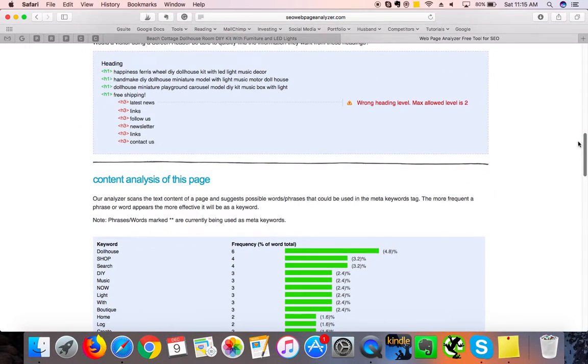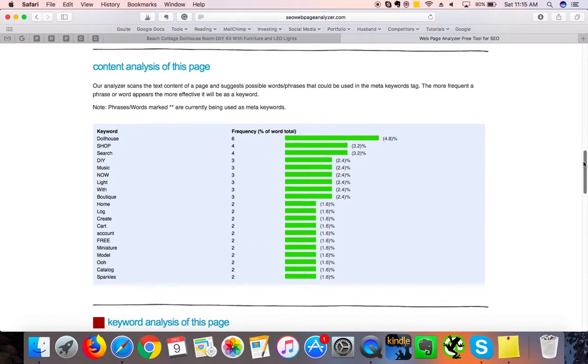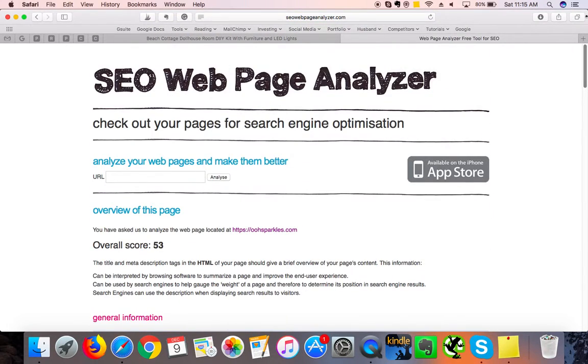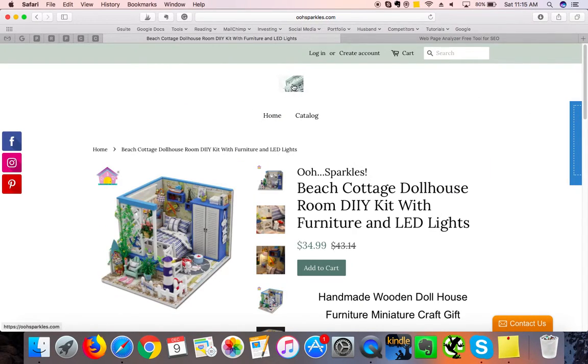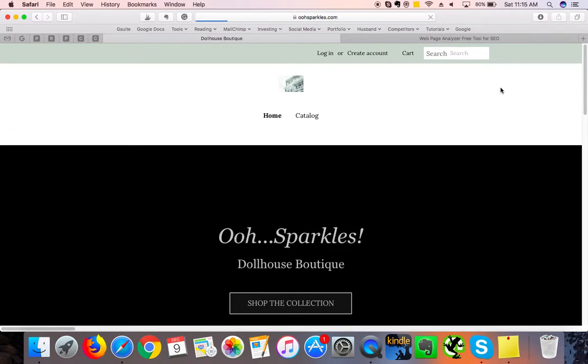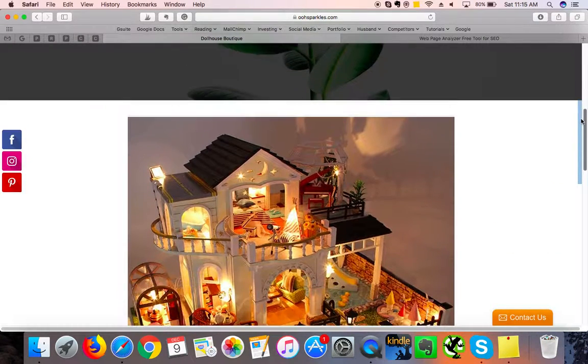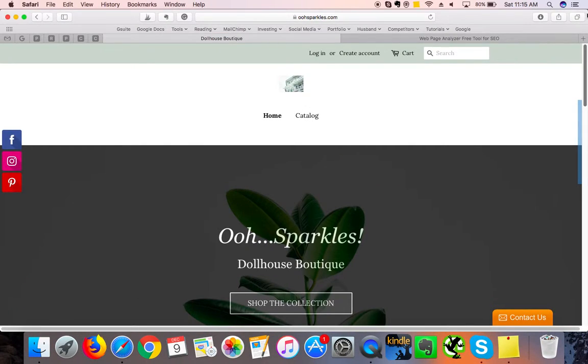Also add more written content. With written content, also optimize it with hashtags. You don't have enough hashtags yet. And your keyword density is actually quite good, because you rank the best for Dollhouse, as you should, because you're selling dollhouses. So as I mentioned, the SEO is quite good, but I will definitely keep an eye on your text, and make sure to proofread your website, and also work on a more enticing design, especially on the homepage.